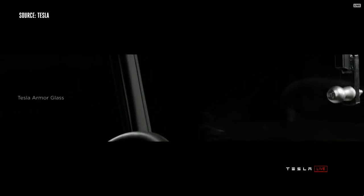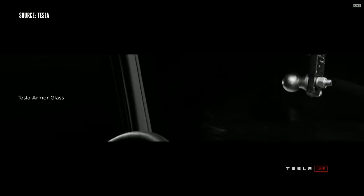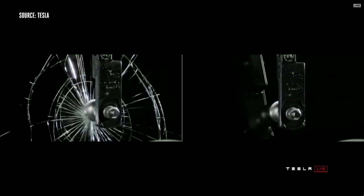So standard glass. Now, why is this important? Because, you see, look, nothing. Survived a nuclear explosion. That was incredible.